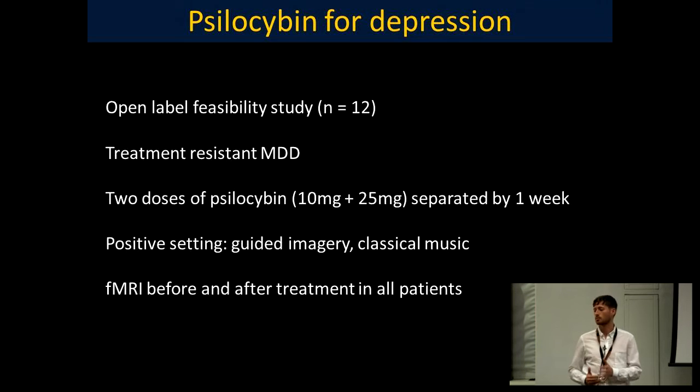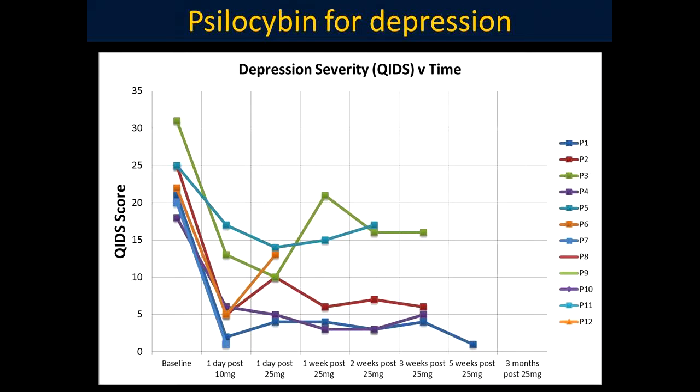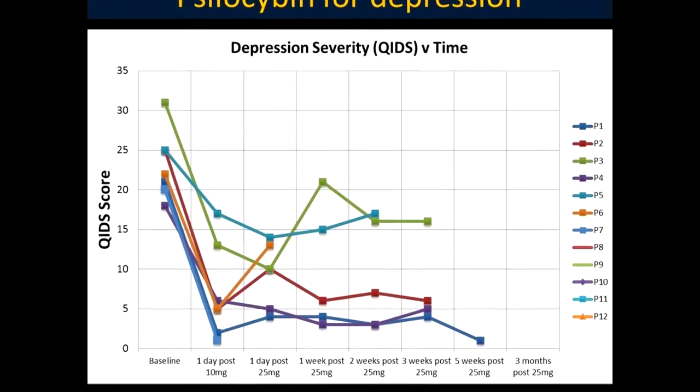And here are the results, the preliminary results. These are different patients.